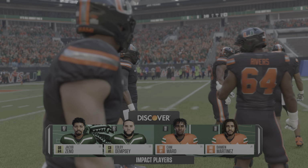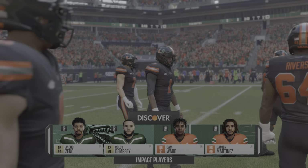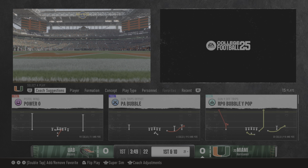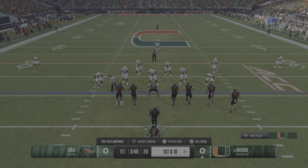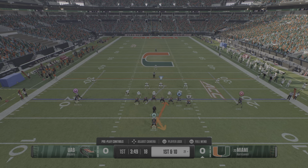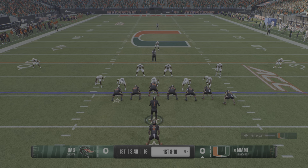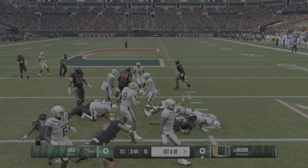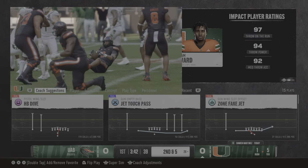There's Damian Martinez and Cam Ward. Cam's a 91 overall. So is Damian. Players for this game. David, what do you look for to make an impact from your leaders? Your leaders not only have to lead the football team, but they got to step up and make plays on the field. Cam Ward calling signals, gives it to Martinez off to the right. And he gets a 5-yard gain.